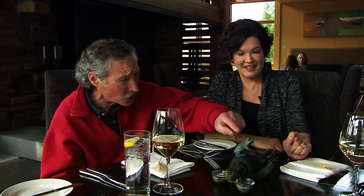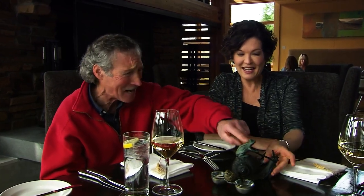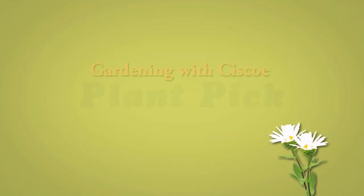Welcome back to Gardening with Ciscoe from the Copperleaf restaurant, where I've fallen in love with this cute little frog and the snail. Isn't that adorable? Oh, I just love them. Well, you know, Meeghan, not everybody has room for a gigantic vegetable garden, but if you still want to bring in some food for the table from the garden, then grow our next great plant pick. Because it is way cheaper to buy the whole plant than it is to pick it up in the produce aisle.